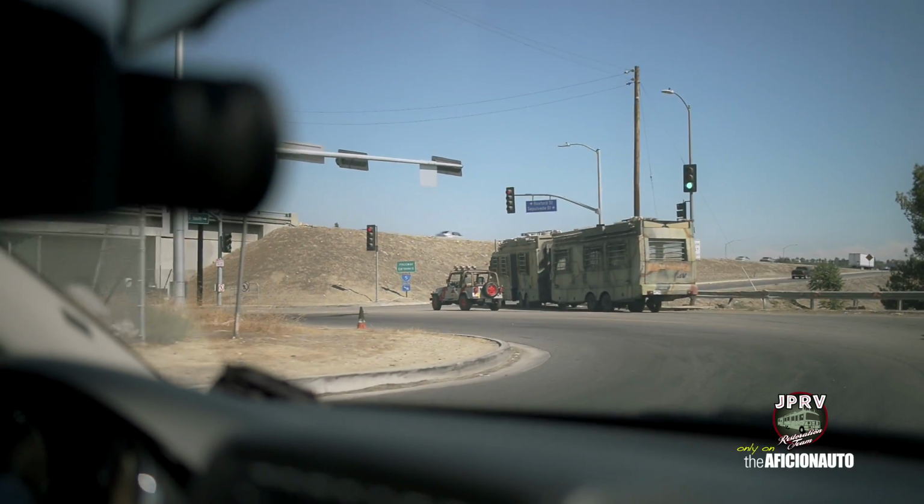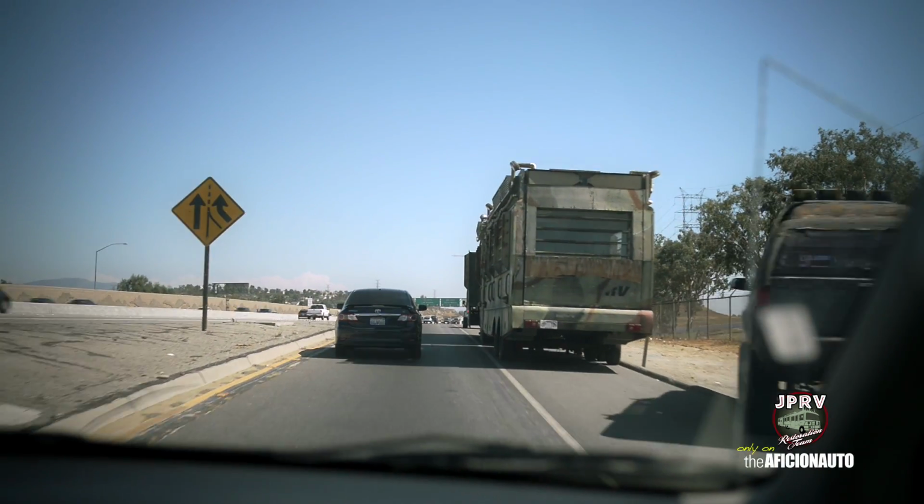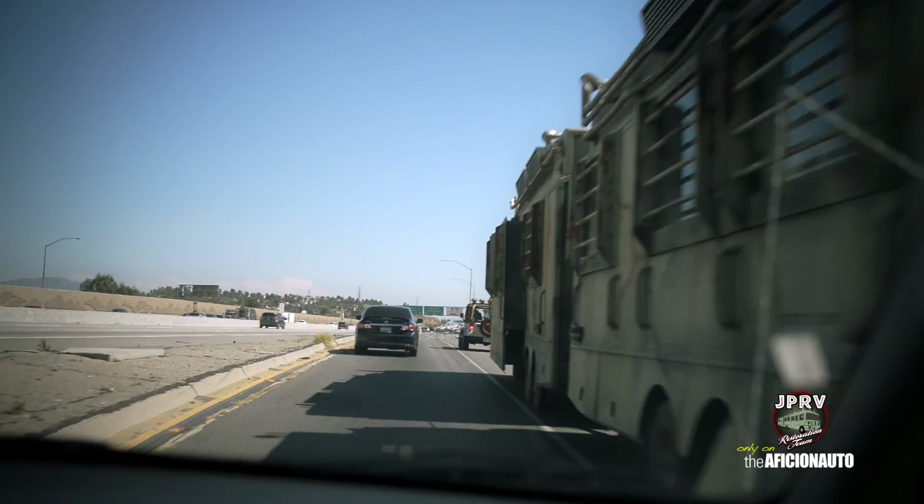Oh my god, he's going on the freeway. No, you're not supposed to go this way. As I followed him, the entrance to the freeway was just on the right. And I was like, okay, if we go to Marco's now, we will never get off. So I just decided to take a ride, doing the fastest ride you can ever do with that RV. And Marco was yelling in the radio, "What are you doing?"